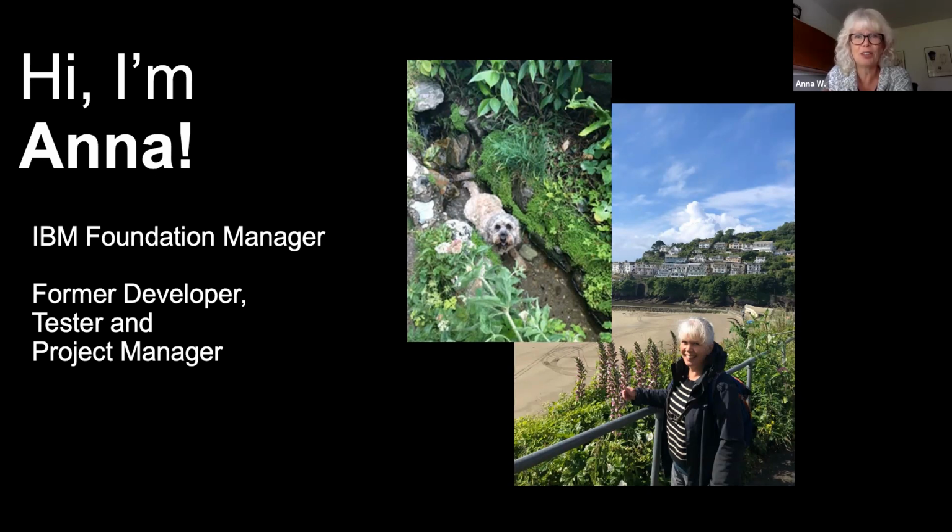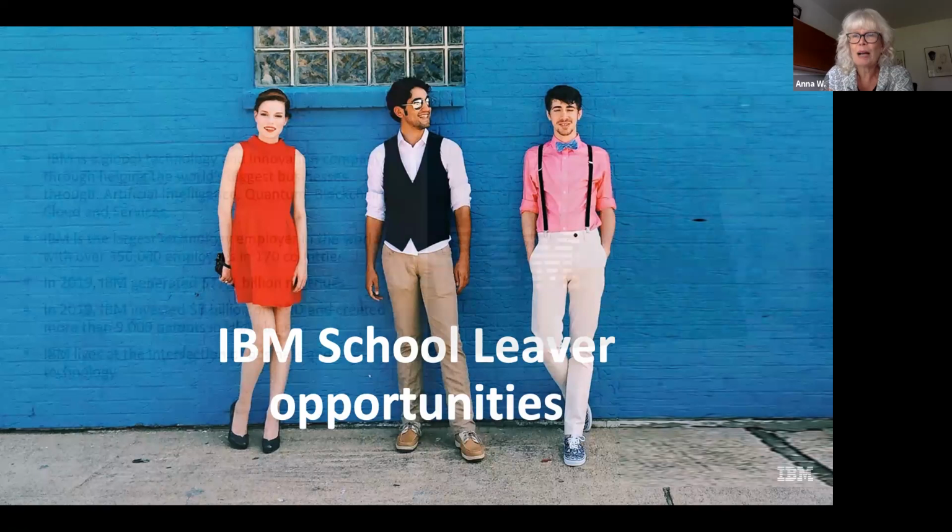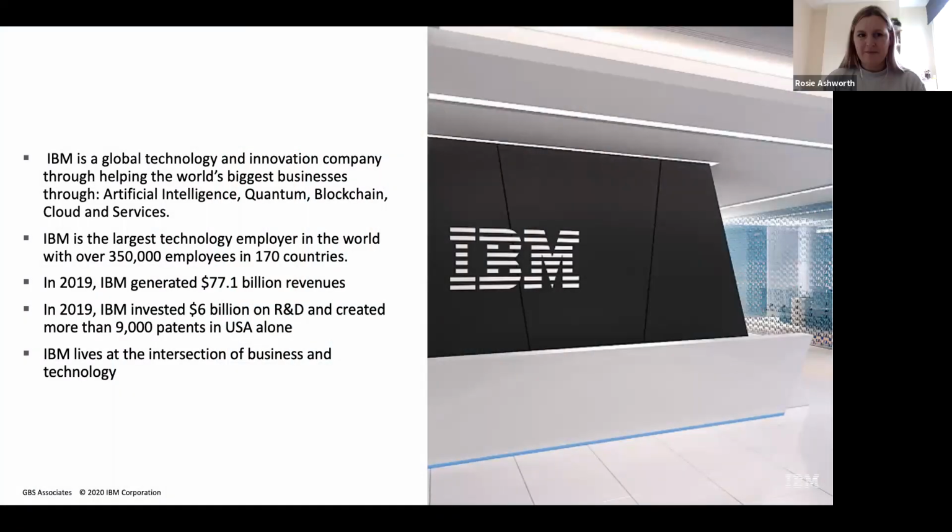So IBM, what's IBM? IBM is one of the biggest technology companies in the world. You've just heard from Google, another big one. We specialize in things like artificial intelligence, quantum computing, blockchain, cloud, and other things. It says here that it's the largest technology employer in the world. I'm not sure, but we have an awful lot of people, 350,000 employees in over 170 countries.